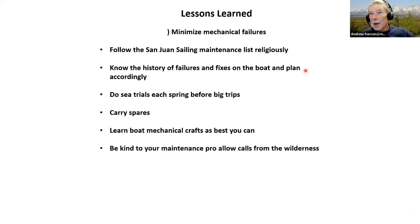Our starters would go out, for example. And by knowing the history of the boat and the failures and how to fix it, it allows you to plan accordingly. So just a list of things I've learned to try to minimize problems: carry spares, and learn how to fix the boat yourself as best as your abilities allow. Mine are not very good. And so I tend to try to be good friends with my maintenance pro so that when I call him from the wilderness, he'll answer and help me solve the problem.